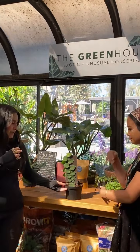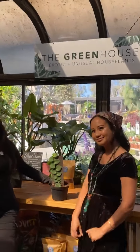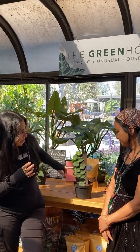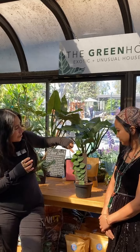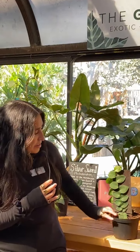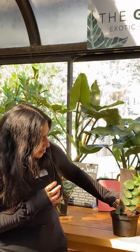So we have the Rhaphidophora hayi, which a lot of our employees are obsessed with this plant because it just likes to shingle upwards. And it looks so good. So pretty much it will pull out or grab one individual leaf every time and kind of go side to side like this. So it's very interesting, and I think we have one on this side too.